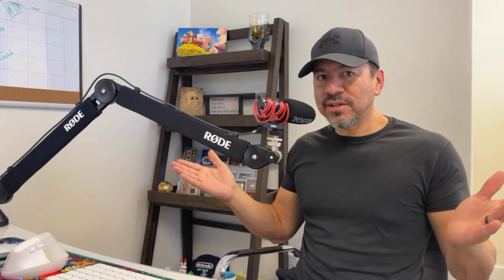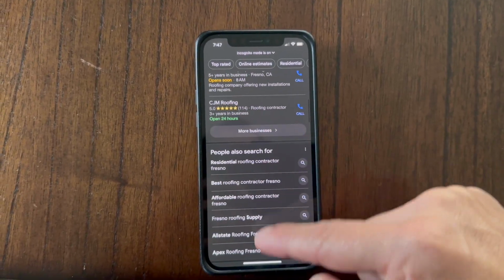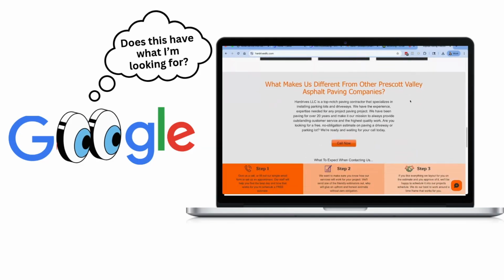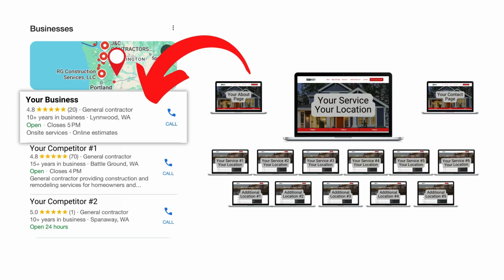Nothing else, really. Especially these days, people aren't even going on websites all that much anymore. They're going to the Google Business Profile. And this is why I tell contractors you should focus more on what Google's looking for on a website and build up the trust with the search engine to push that website higher up on the search results. But more importantly, that Google Business Profile that you end up connecting to.